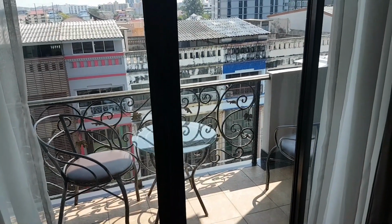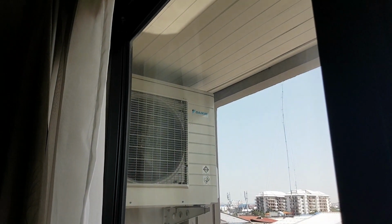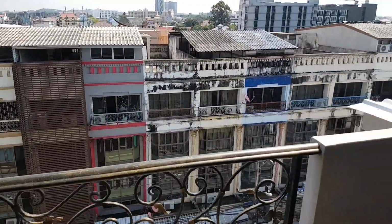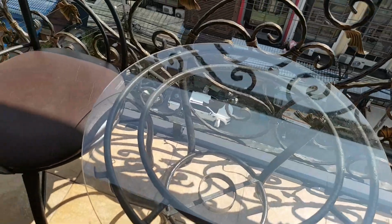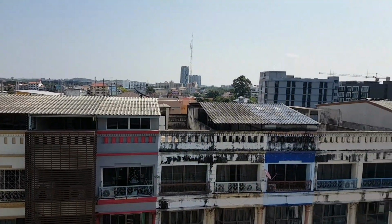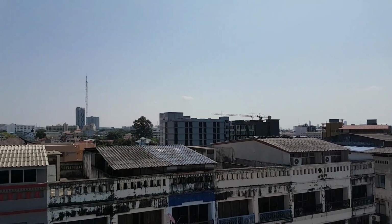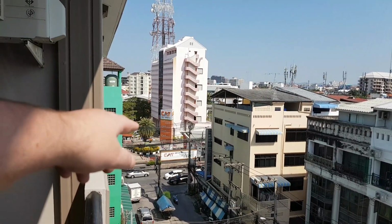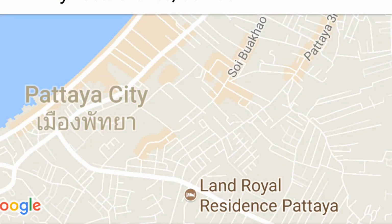Fairly decent sized balcony, the full width of the room. You do have the AC compressor outside, so if you're running that, then you will have to contend with the noise of that and the heat. You've got a fairly decent view here. Now that there is Pattaya South Road, so we're not that far from the main action here.